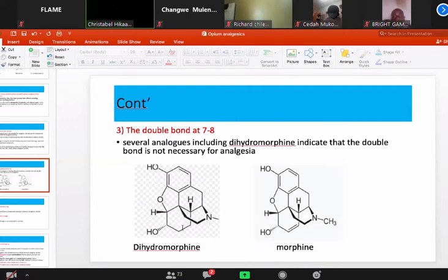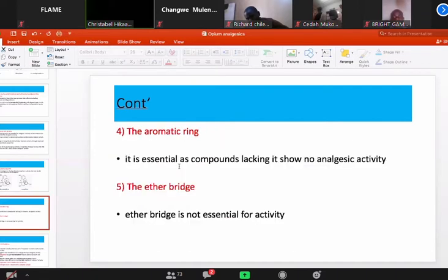All right. Then the next one is the aromatic ring. We are going to talk later, maybe in the next class, where we look at different structures and see the importance of this aromatic ring. That's when we're going to appreciate the importance of an aromatic ring in morphine compounds. An aromatic ring is important for analgesic effect in the analogs that you are going to make out of morphine.